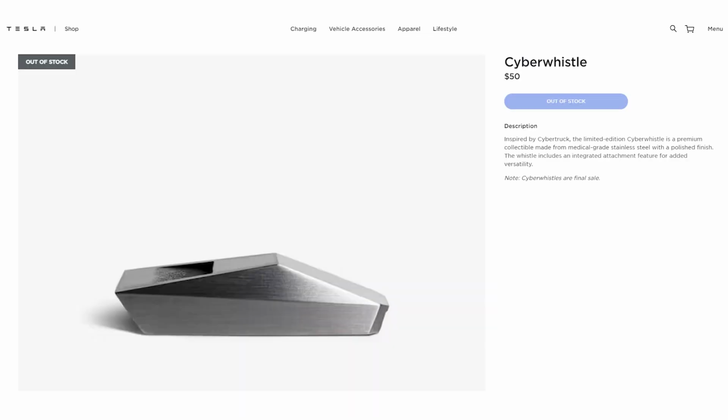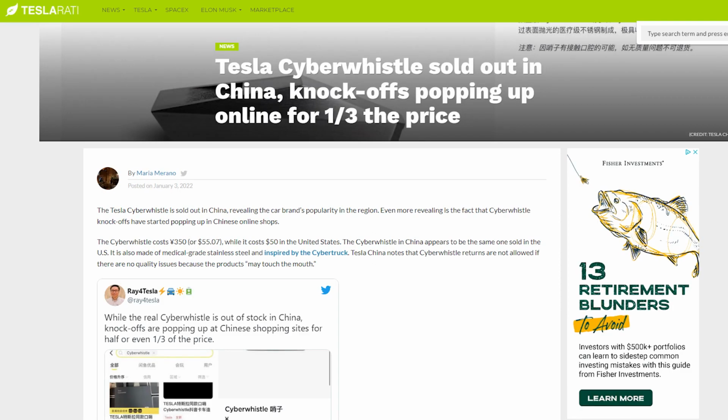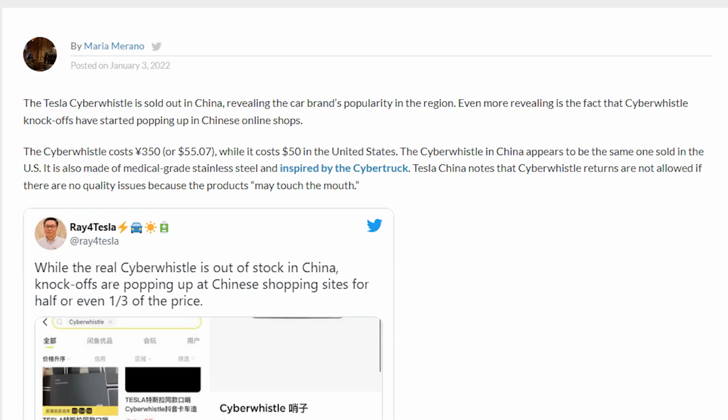Lastly, we have to talk about the Tesla Cyber Whistle. This is something that's pretty unique because it was actually sold out in China, revealing how popular the brand is in the region. Now, would you guys ever pay $50 for a whistle that's shaped like a Cybertruck? Most likely not. It is a pretty expensive whistle, and we're looking at like a little whistle for like a whopping $50. And this is like 350 RMB. That's a lot of money in China, by the way.